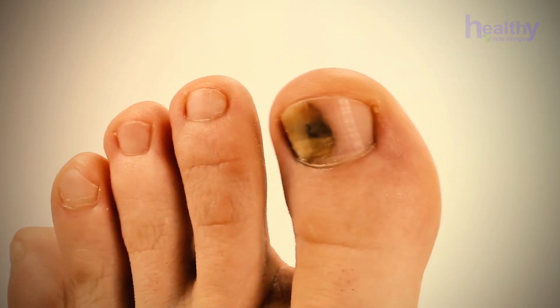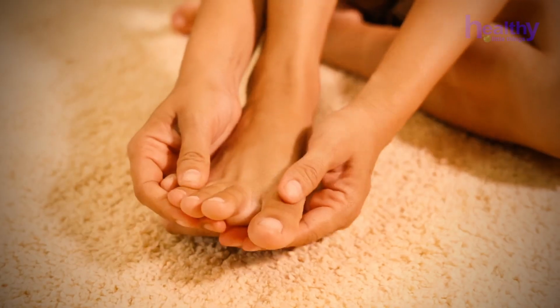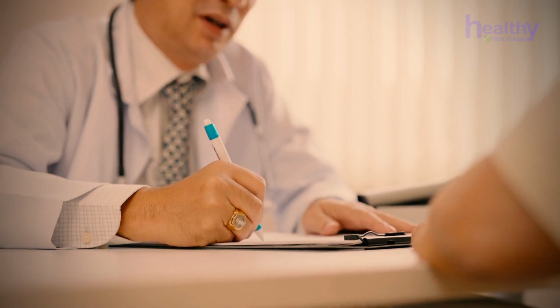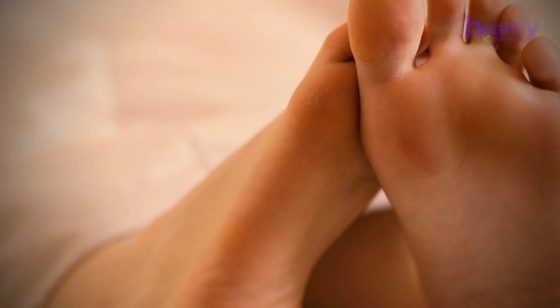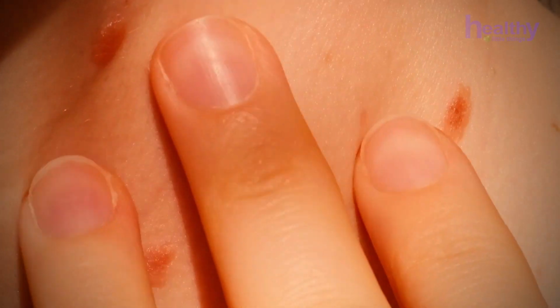If you observe any discoloration, specifically black and brown lines beneath a toenail, and don't recall any corresponding injury to your toe, it would be prudent to consult your doctor. Such dark vertical lines under a toenail could potentially indicate the presence of a concealed melanoma.